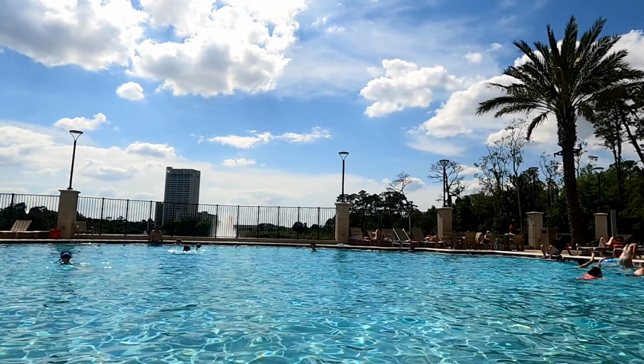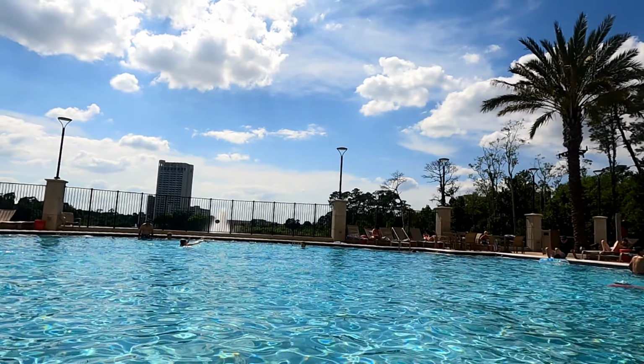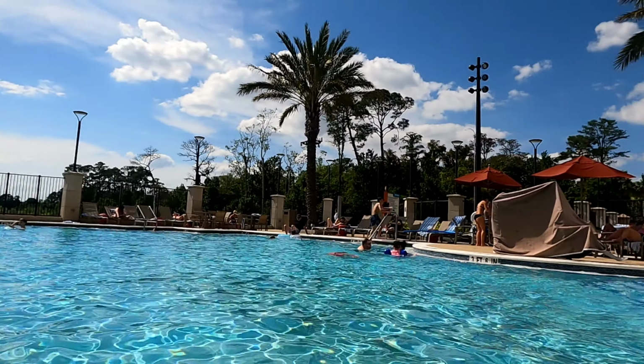One thing I forgot to show you on this resort tour is they have a fun kids splash zone right by the pool. Sorry about that.